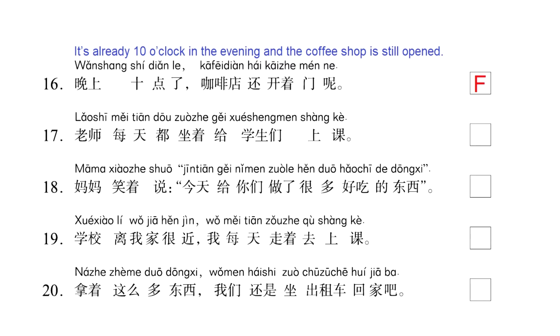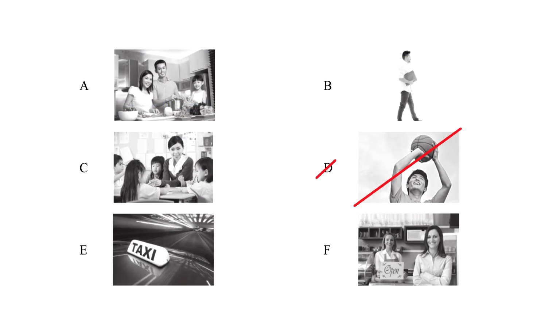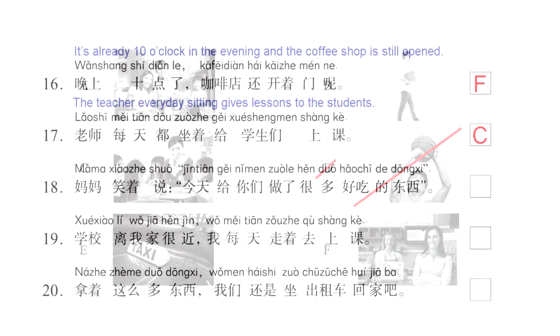Question number 17. 老师每天都坐着给学生们上课。 The teacher every day sitting gives lesson to the students. For this sentence, we have picture letter C, in which we have a teacher sitting with her students.